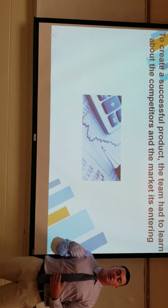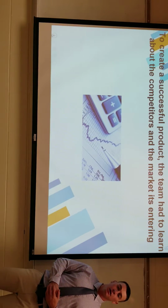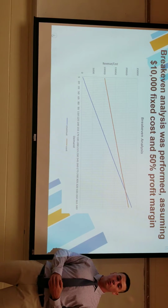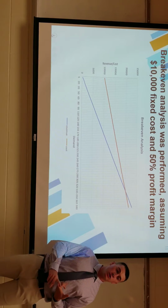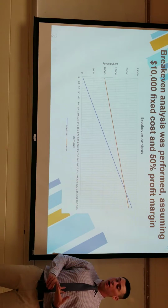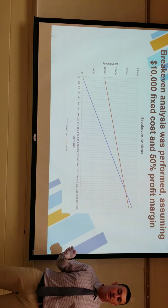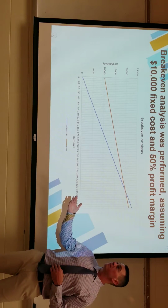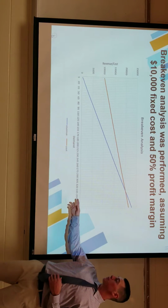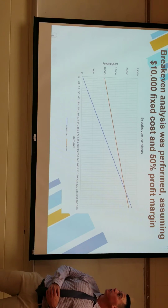Also, by researching the market, we learned the overall price of competing products, which helps us to gauge what price we need to set our product at and keep our planning below. A break-even analysis was also performed for our product, which showed a $10,000 fixed cost and a 50% profit margin. From the research we conducted, we found that our product needs to be anywhere between a $40 to $60 range. So we took the median at $50 and created a 50% profit margin. Using those numbers, we found that the product will break even at about 330 units.